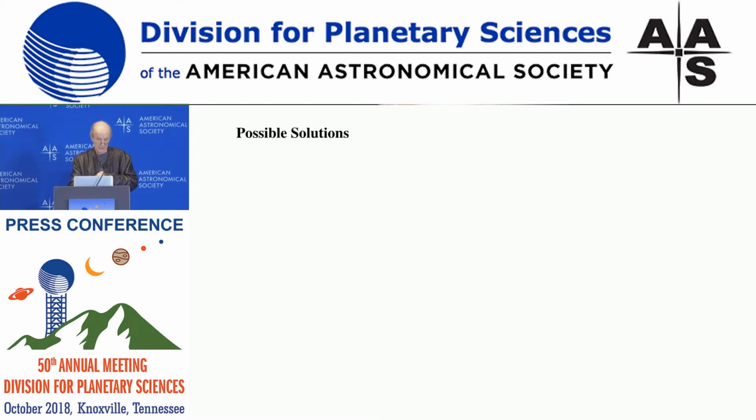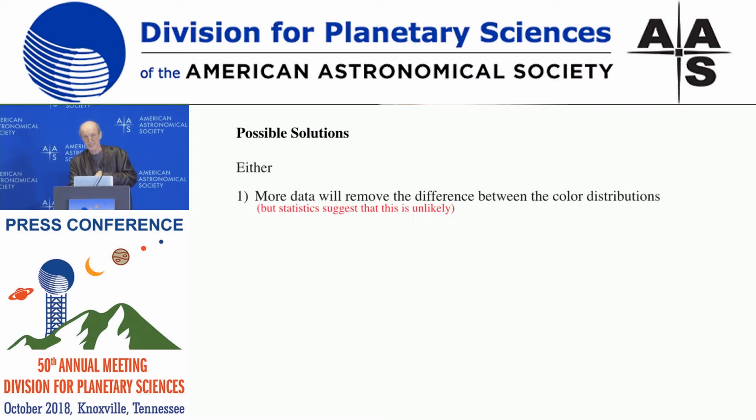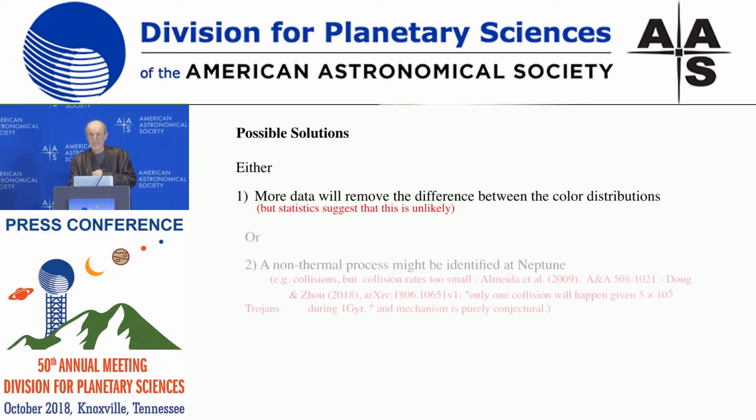So how might this resolve? I can think of at least 3 ways. First of all, it could be that we add more data and this difference will go away. Now the statistics show that that's unlikely. It could be that the next 10 objects we observe turn out to be ultra-red, but statistically that's unlikely. It's less than a percent chance, 0.4%, that that will happen. But keep your mind open, it's possible.